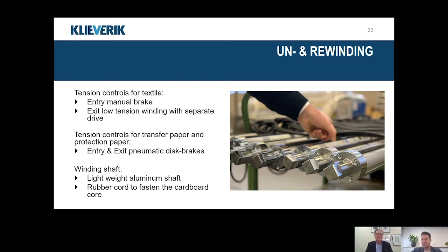If you look at the paper of your transfer paper and your protection paper, on the entry and also on the exit there are pneumatic disc brakes. That will always give a very even tension on your paper. Now regarding the winding shafts, these winding shafts you see on the right picture are lightweight aluminium shafts which have a rubber black cord that can fasten the cardboard tubes or cores. Now I've made a small video, Jörg, to explain a little bit better how to handle these shafts. So let's take a look at it.